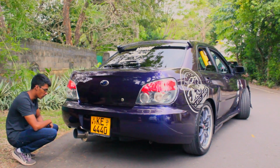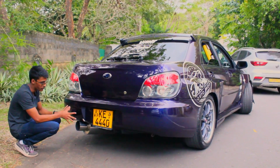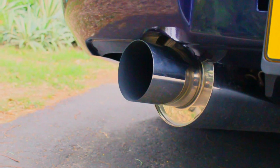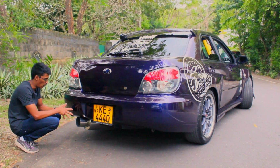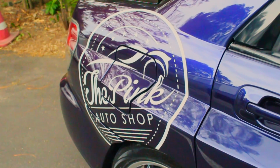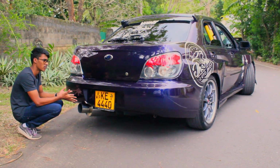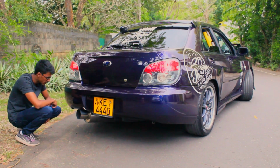Now, down below, this is where all the juicy stuff happens. This is a Brian Crower exhaust system which is also fitted with Brian Crower intake valves. All the piping has been done by Weber, and this also has an X-Force Varex exhaust valve control, which is pretty nice. So anyways, that's that. It's pretty massive.